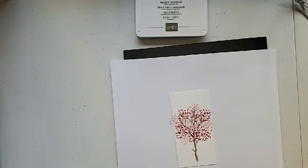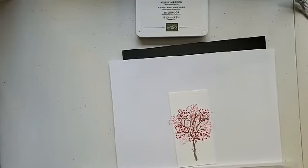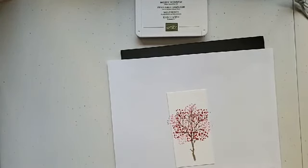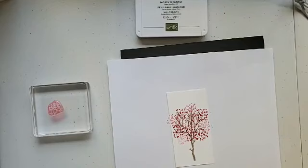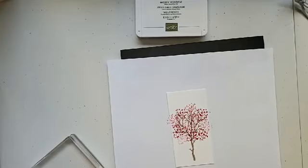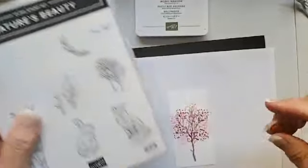Then what we're going to do is clean off our stamp again. And yes, that's correct. Red doesn't seem to come off of anything. There is a StazOn ink remover. Some of that will come off, but the red pretty much, for whatever reason, just dyes the heck out of everything. So next we're going to use Nature's Beauty, and we're going to do the little grass here.